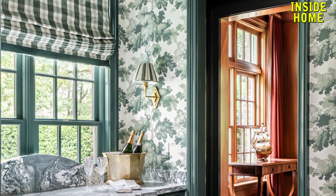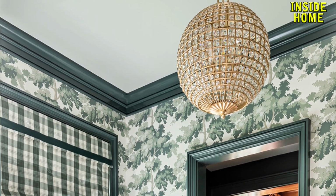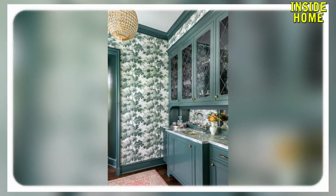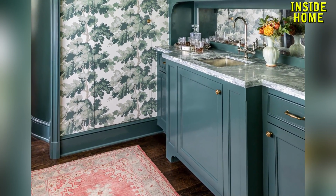Even smaller spaces get thoughtful attention. A pantry or cozy nook uses deep blue cabinetry, patterned wallpaper, and a geometric rug for intimacy. The theme flows into glass front cabinets, botanical prints, and a patterned runner, making every corner feel curated and rich in detail.